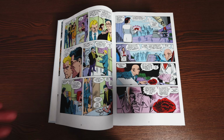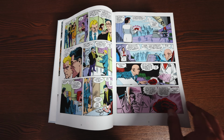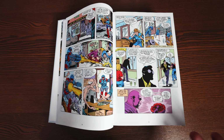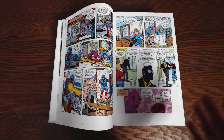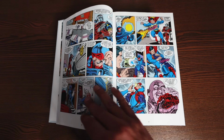As a matter of fact, the actual Crisis of the Crimson Kryptonite has been collected in a trade paperback that has been long out of print. I want to say that trade paperback came out when I was in high school. So 1995, 1996 is when it was collected. So what is this particular story about?